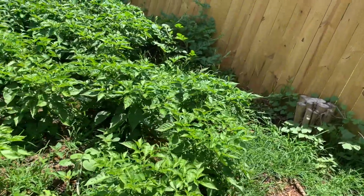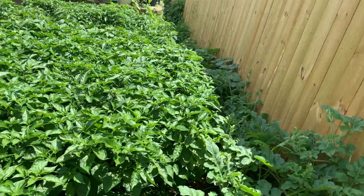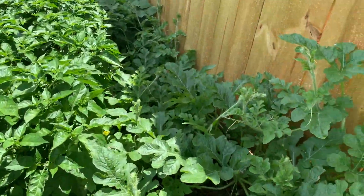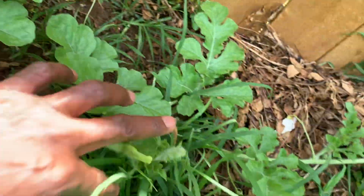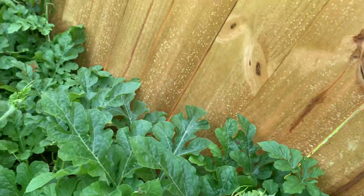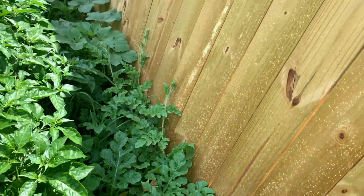Let's look at this watermelon that I didn't plan that came up in here. It is growing everywhere. Oh my goodness. Look at this. We got it growing all the way here. It's coming up here. Now I'm waiting to see some watermelon. That's what I want.